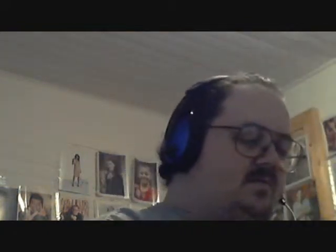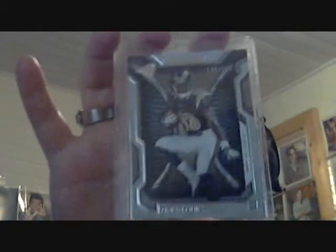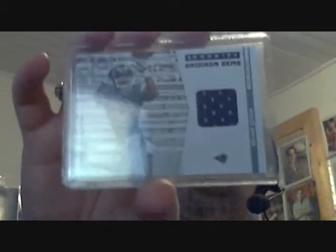Third seller, all Brian Quick. This is the Strata rookie. Then the Strata numbered 150. I can't really tell exactly what the difference is, unless one's retail and one's hobby or something. And then the Gridiron Gems jersey, Patriots, numbered out of 249.